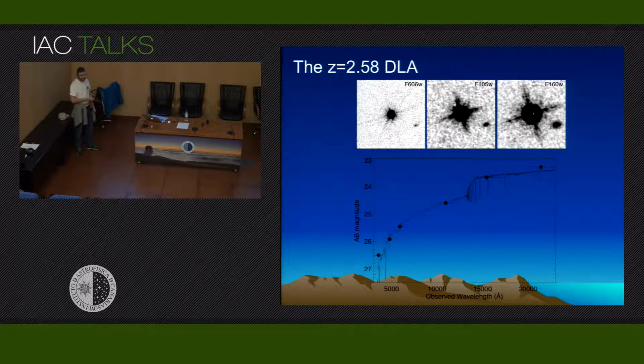And it turns out to be a relatively massive galaxy with a stellar mass of around 10 to the 10 solar masses, which basically confirms the picture that those high-metallicity DLAs stem from rather massive and luminous galaxies.